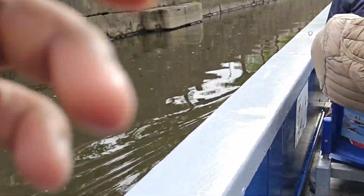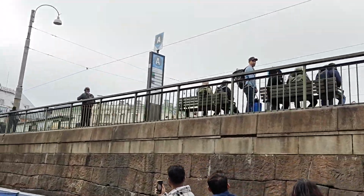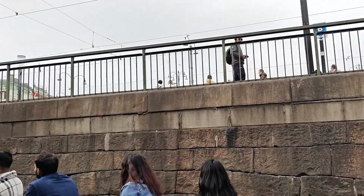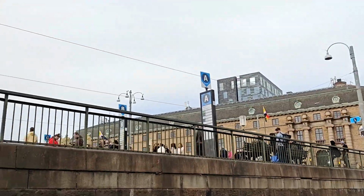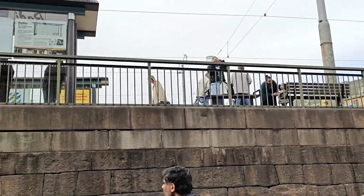On our right-hand side, we have the Central Station and the Queen's Square located. And the Queen's Square is called Queen's Square because of the Queen's Gate, the city gate that was located here when there was a big city wall around Gothenburg. It was one of the three different ways you could travel into our city at this point in time.